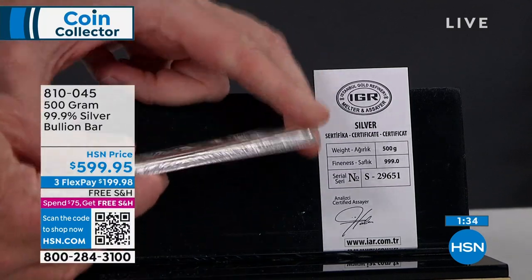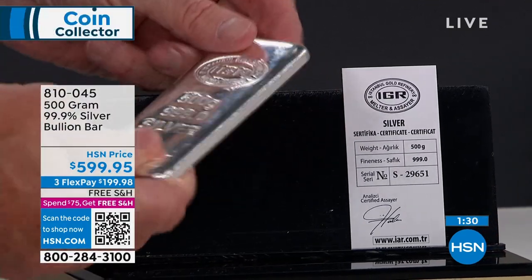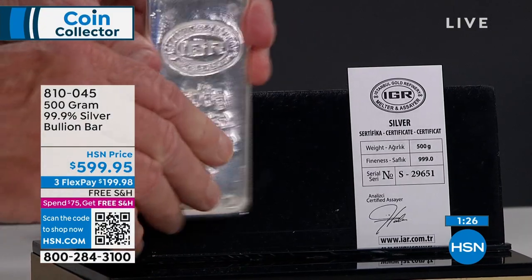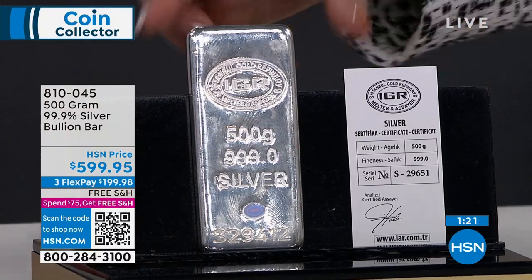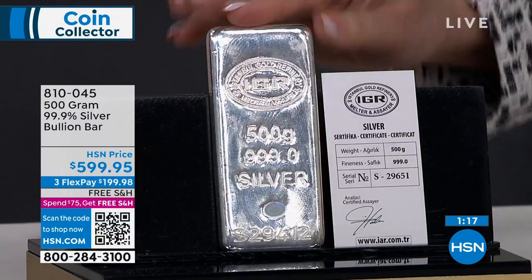So you can see, the kilo is about the size of an ice cream sandwich. So this is like a diet ice cream sandwich. About the same size, just lesser thickness. It's literally half the size. You will be impressed, though, when you open up your package and lift this up, how much this weighs. The density always throws people off.